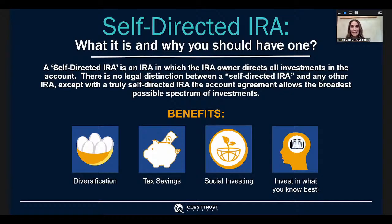Of course, tax savings. We have traditional and Roth personal accounts. One is pre-tax. The Roth is after tax. With certain qualifications, you can even get tax and penalty-free distributions at retirement. So make sure you're contacting your IRA specialist to see how that can work for you. And of course, invest in what you know best.